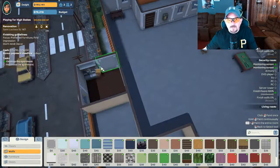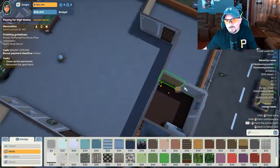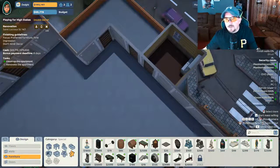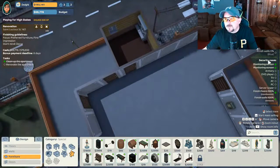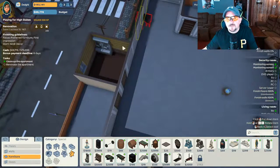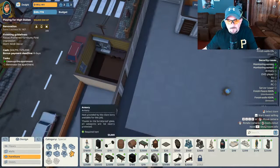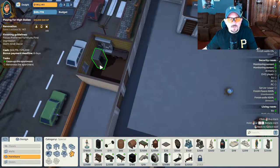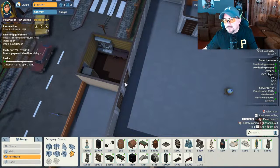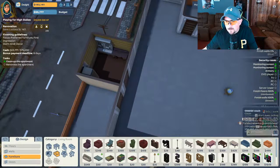Let's go with this brown here. I feel like that's all right. So the walls are now brown. Okay, there's two security monitors. We need an armory. Oh gosh, can we put that desk in here? I think we can. Move that into here. We need an armory. Of course. It's not complete without an armory now, is it? Okay, the armory's there. TV. We need to... Wow.